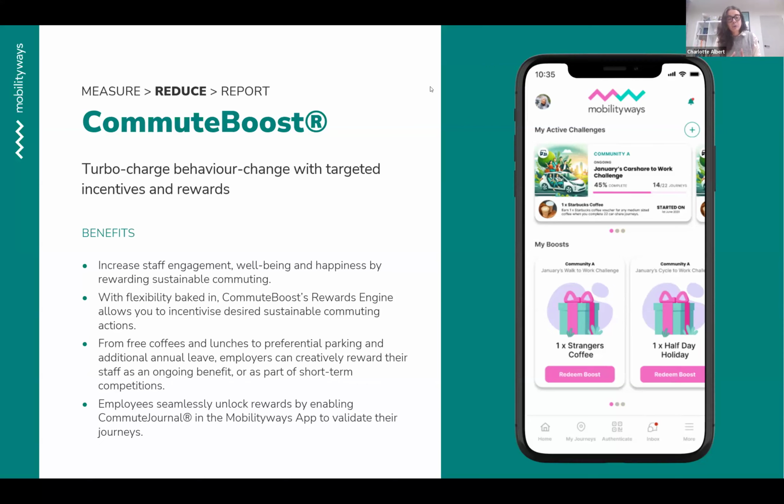I'm now going to pass over to Paul Brooks from Queen Elizabeth Hospital, who's going to tell us about why they've embarked on a journey with Mobility Ways and the benefits they're enjoying from using CommuteJournal and CommuteBoost.